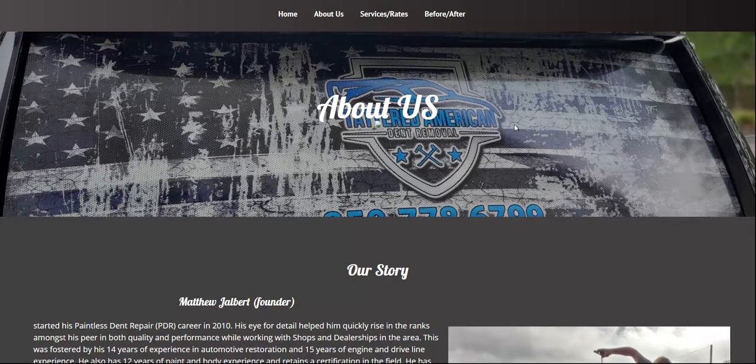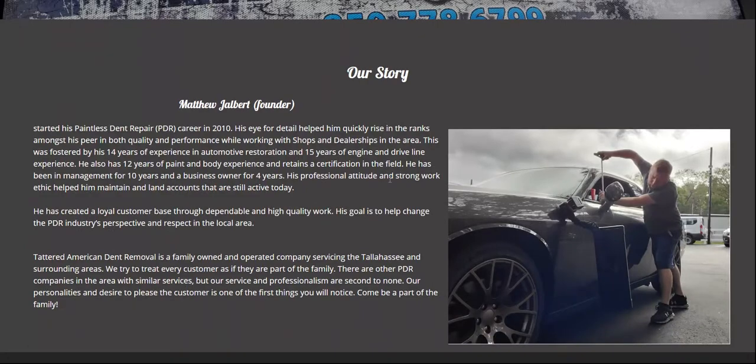This is an About Us, another hero section. This is just a picture of the back of his truck. A little information about my brother. This is him here.